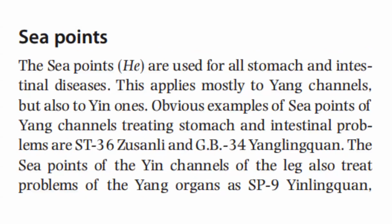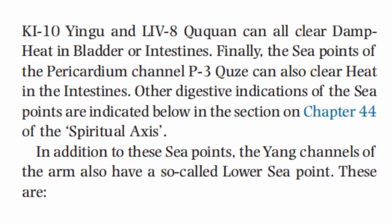Next, the sea points are used for all stomach and intestinal diseases. This applies mostly to yang channels, but also to yin ones. Obviously, examples of sea points of yang channels treating stomach and intestinal problems are stomach 36 and GB34. The sea points of the yin channels of the leg also treat problems of the yang organs, such as spleen 9, kidney 10, and liver 8, which can all clear damp heat in the bladder or intestine. Finally, the sea point of the pericardium channel, PC3, can also clear heat in the intestine. Other digestive indications of the sea points are indicated below in the section on chapter 44 of the Spiritual Axis.